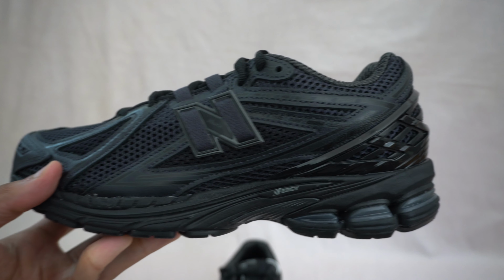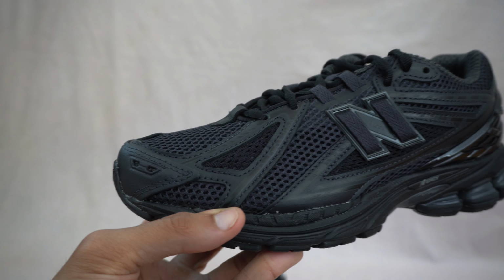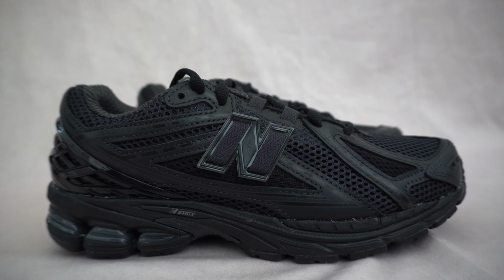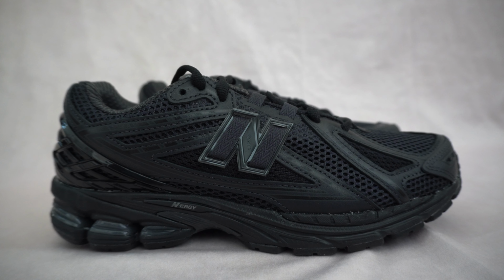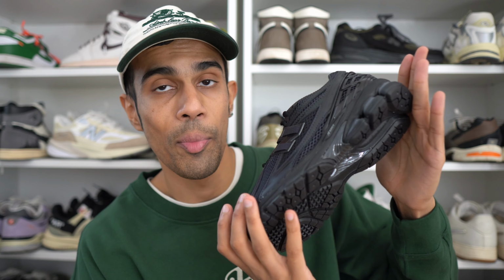But now let's talk about the other pair, which is this all over black, triple black colorway. Now I'm personally not really a guy who's into all black sneakers, especially ones that have pretty much no contrasting elements at all. It's just a murdered out black shoe, very stealthy looking. Typically not a huge fan of these. However, I know there's so many of you out there who absolutely love black sneakers, and if you do, this is a decent premium option.